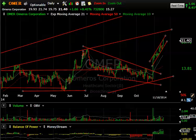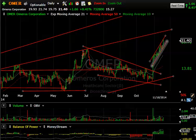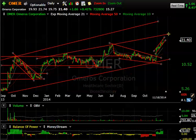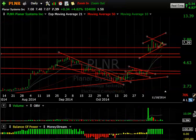I wanted to show you Omeros Corp because it's a very powerful move. Now, once you break a falling wedge like this, with a pop like that, we often see extension. Boy, what an extension on this one. How about that move? Not sure how much more momentum it has, but I could see it getting up to at least testing the 23 range short term, maybe more.